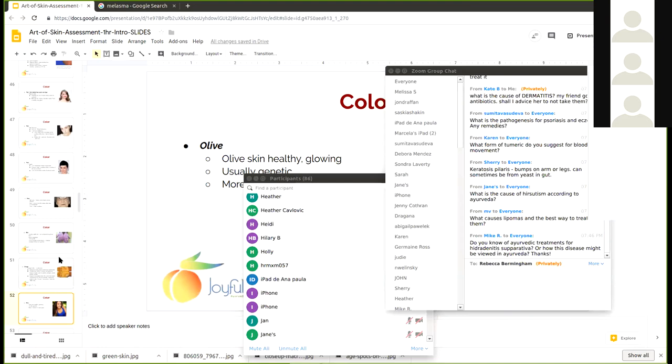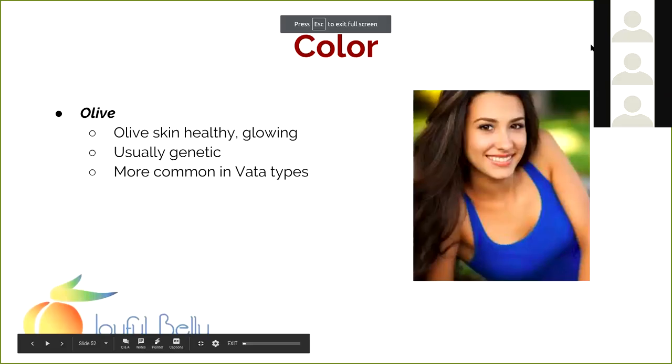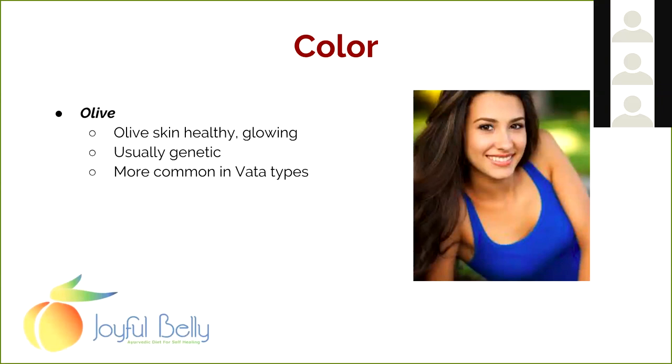Something that must have happened to them. I just wanted to mention that yellowing of the skin. My wife just delivered our baby boy about a month ago, and he still has a bit of a yellowish tint to his skin. And it's very common in babies to have a mild jaundice.